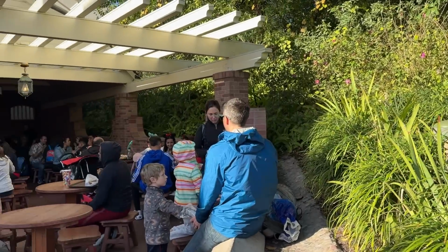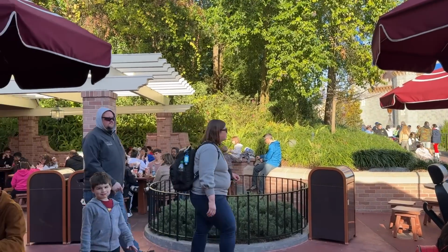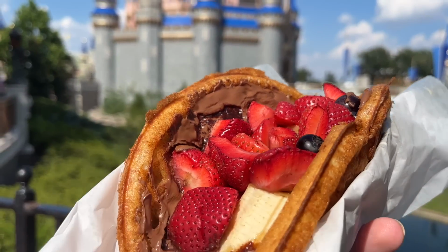For that $8 price point, you could also just enjoy this as a full meal in and of itself. In fact, there have been times I've split this one with my family and I still am satisfied enough that I don't have to eat anything else for a good long while as I stroll around the park. That's a lot of snack for that price, my friends.